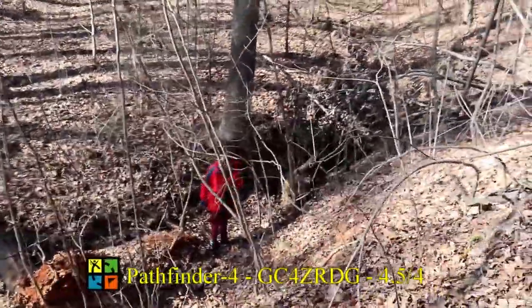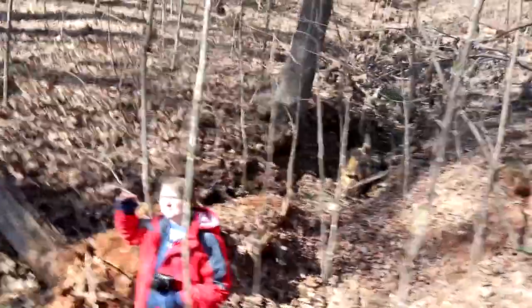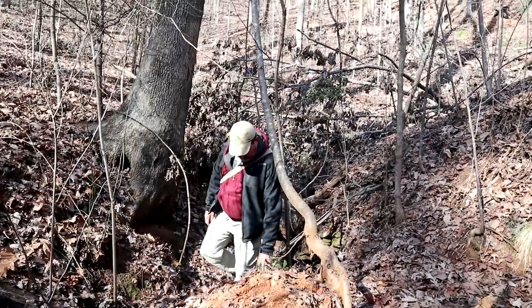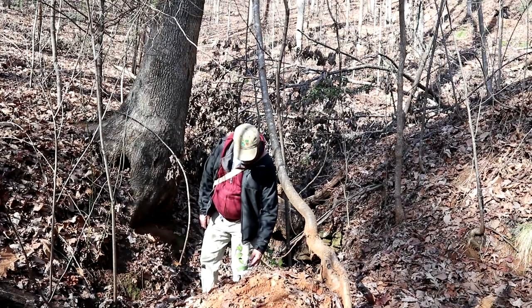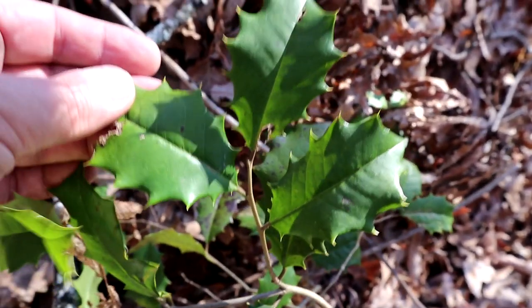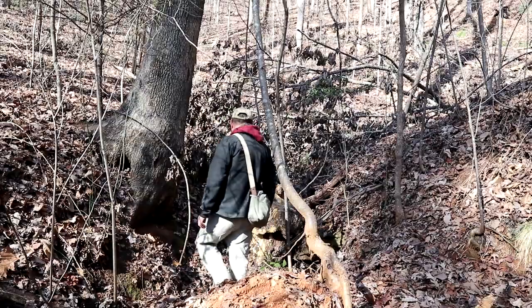It's not up here. Around ground zero in this area here. Merry Christmas, I found some holly. We found some holly, but I haven't found the cache. A little bit of green and all the brown. We've been looking for several minutes, but we just can't find it.